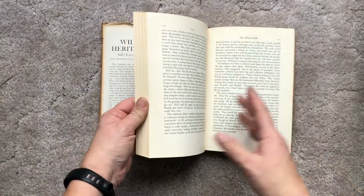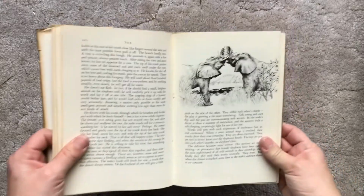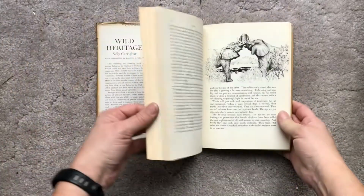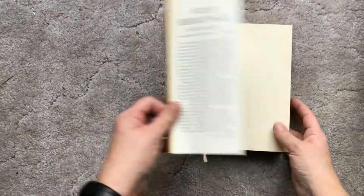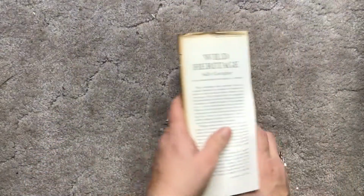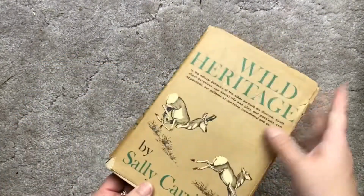I'll use the book pages as well as the illustrations. Look at that one. That one's really cool. I love elephants. I think a lot of people love elephants. So we're going to keep this one. Cover's kind of nice too, size. Again, I can gut it if I wanted to, so we're keeping that one.